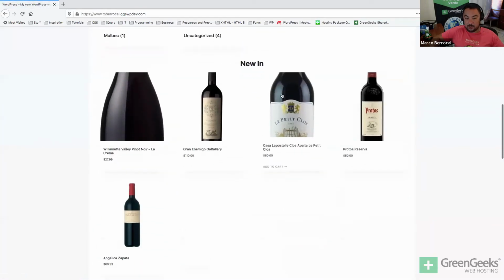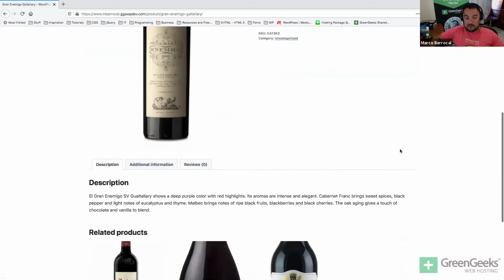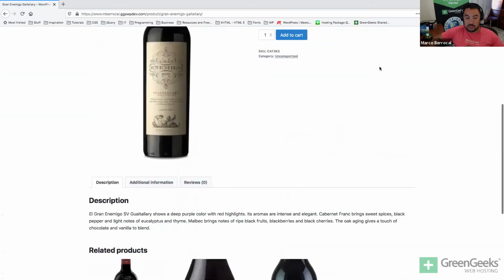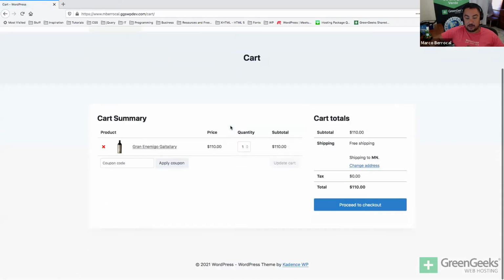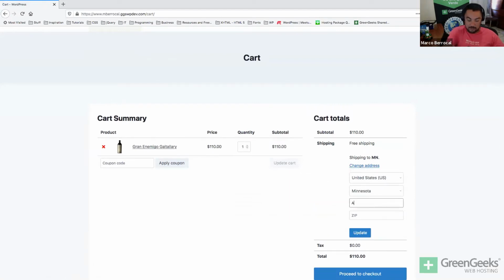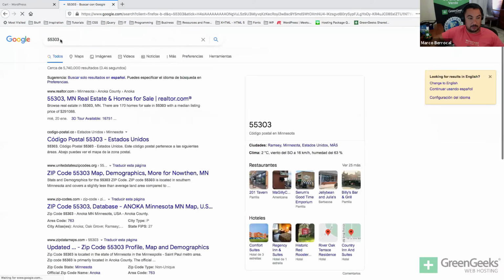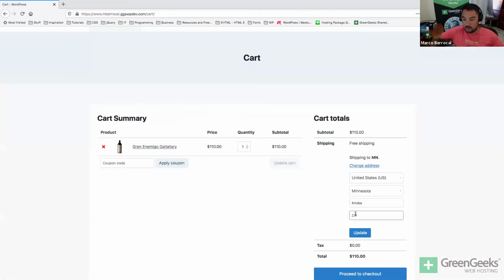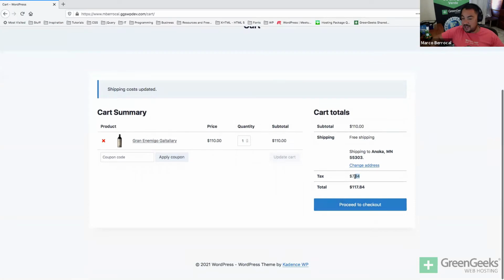And for example, let's say I wanted to buy this one. I'm going to add it to cart, and I am going to go to checkout. I'll view cart over here. Anoka. What is the Anoka zip code? Okay, so Anoka, zip, update. Okay, so now I have the tax ready because I actually entered the valid zip code.